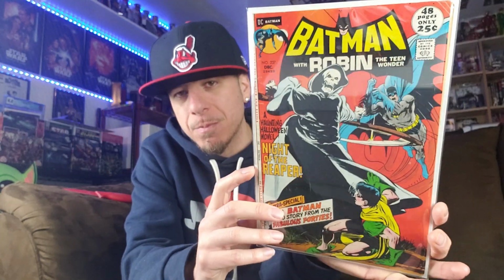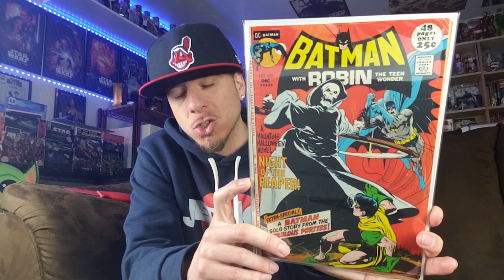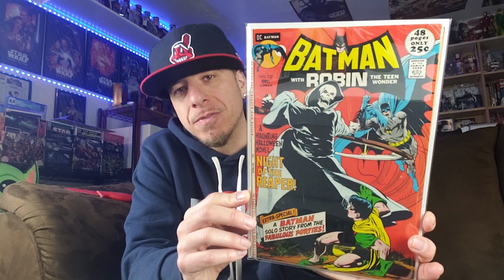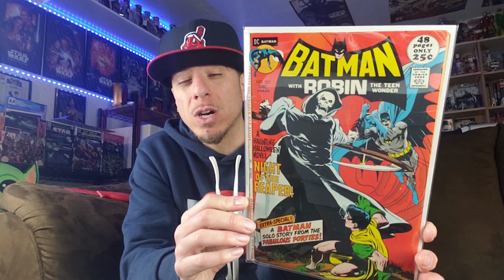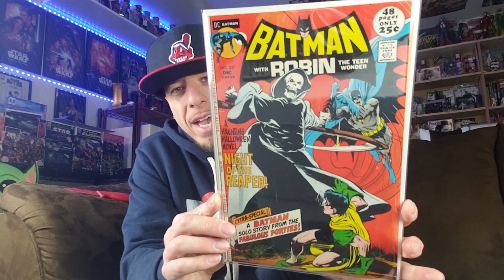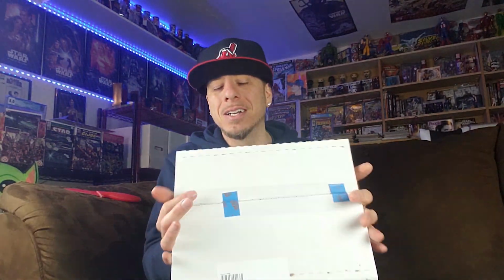It still really pops. I won this auction style from Dylan's Auctions for $20, guys. $20. I think he rated this book as a very good, which I think was a little conservative. I definitely think it's a bit higher grade than that. And I won it for $20. And shipping was like $5. So big shout out to Dylan's Comics. I was just blown away by this. So today we have another box to unbox from Dylan's Auctions.